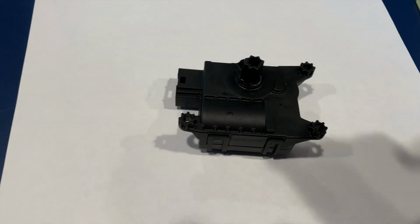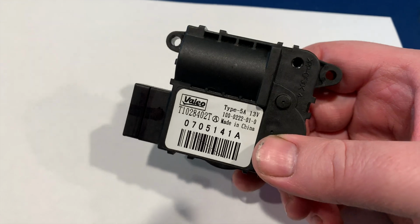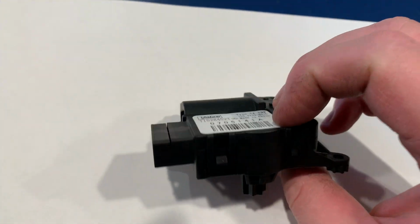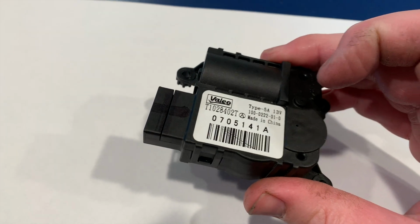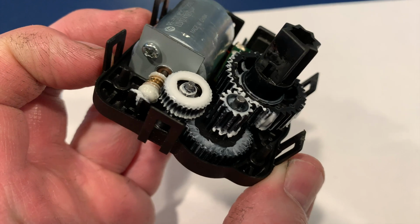This is where the passenger airbag sits. This is what the big deal is all about. This is your old actuator. We'll see if it opens up. There's what it looks like with the cover off.